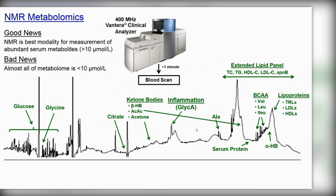NMR is the best modality for clinical translation of metabolomics, so long as the metabolites are present at high enough concentration, namely roughly greater than 10 micromolar. The bad news, of course, is that almost all of the metabolome consists of metabolites of lower concentration, so that's in the realm of mass spec.